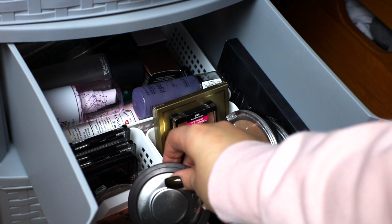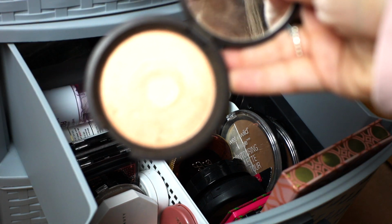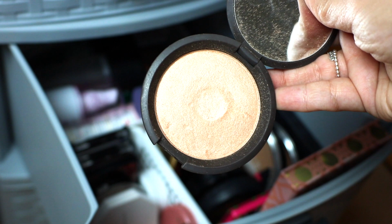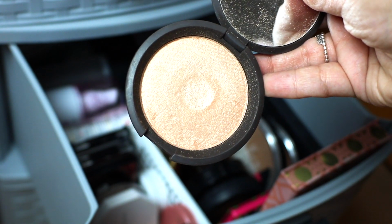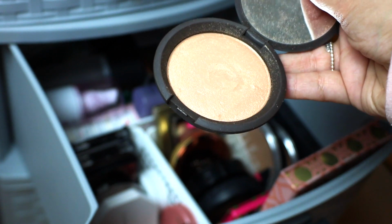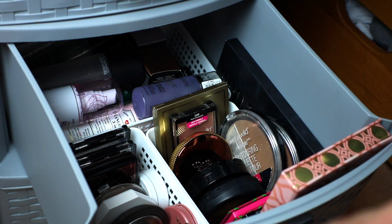One product that I am very scared to travel with are my Becca highlighters. These are so soft and so lightly pressed. I don't recommend traveling with something like this because I've seen so many people break these and they just fall the shortest amount on carpet or something like that. So if you are gonna travel, I recommend bringing powders that you know are a little bit more firmly pressed, just so nothing happens to them in transportation.